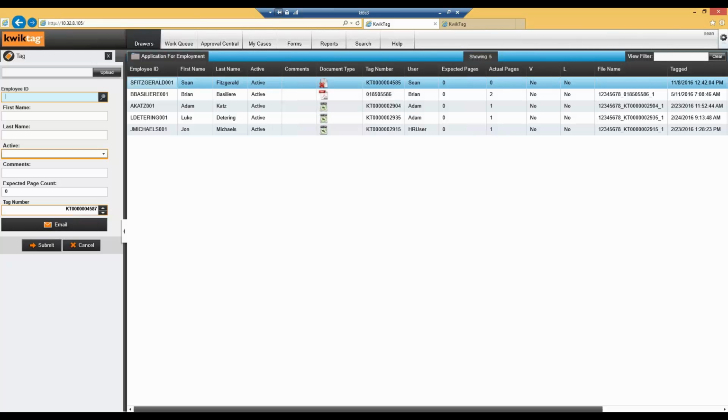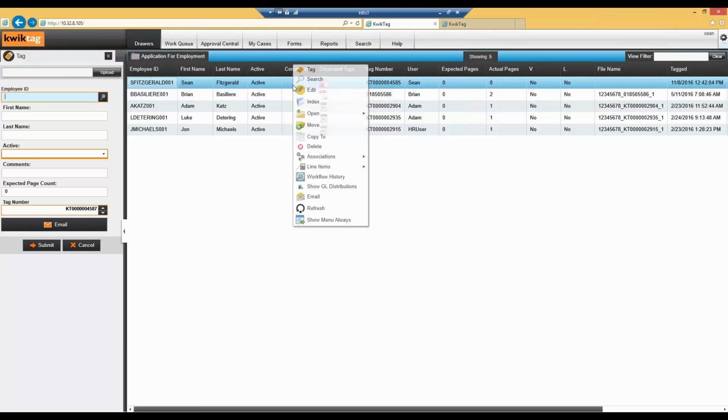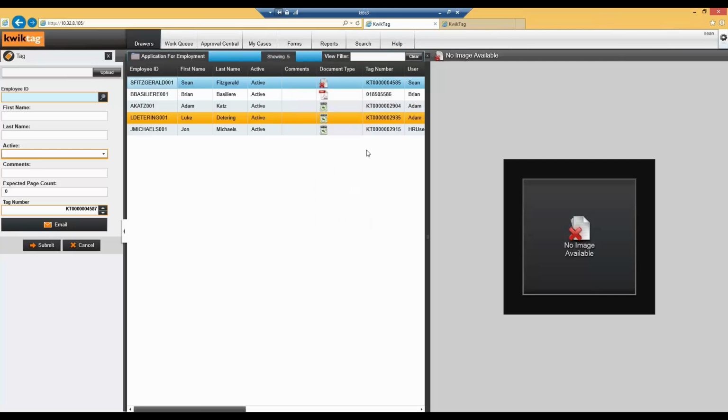Now, in our little scenario here, remember, application for employment is the master document in the case. So a case was just created for Sean Fitzgerald. It has one document in it, okay? It has the application for employment. We can go over and look at that, and we will. Once we finish this case, we'll go over and look at that.